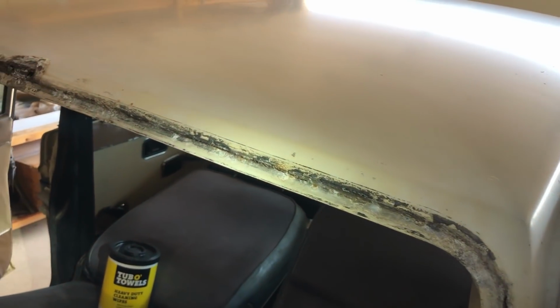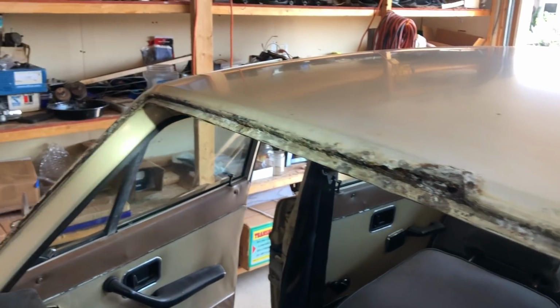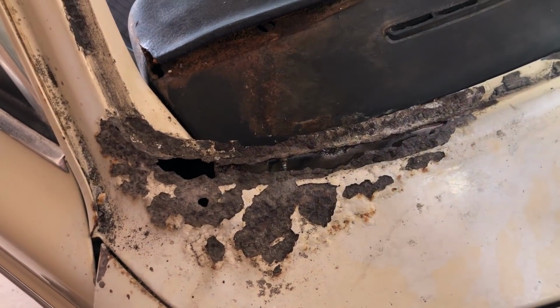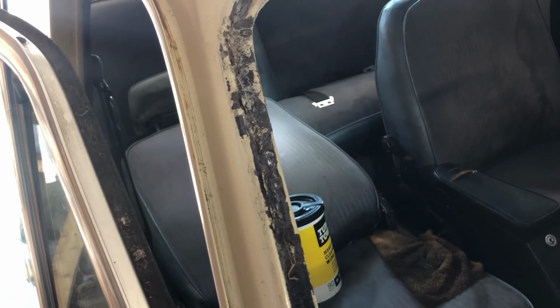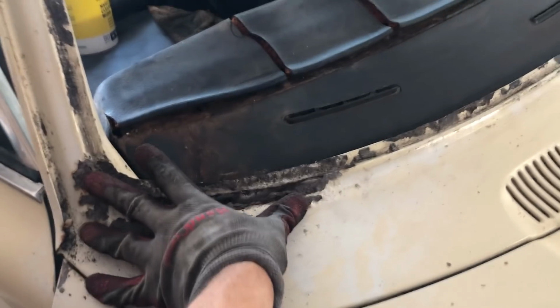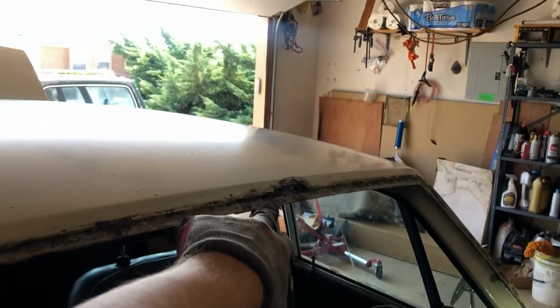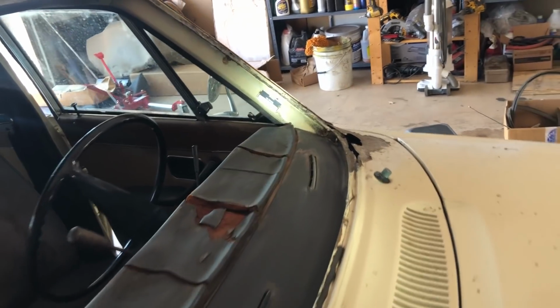Now, I don't want to spend too much time on that, but I do want to show you in detail before the windshield gets put back in so you have an idea of exactly what this car needs repair-wise. And then there's a little bit of the sealer left here and back to rust up there. So it's really this section that will need rust repair on both corners, a little bit on the top here, in the middle up top, a little bit up there, a spot there, and again in the corner.